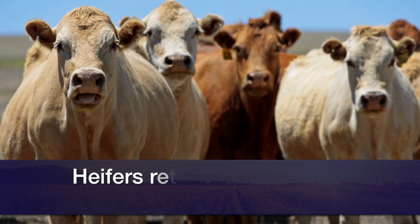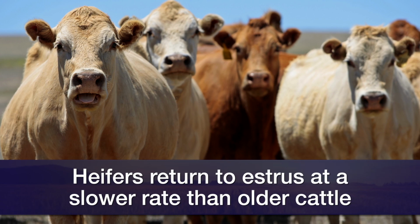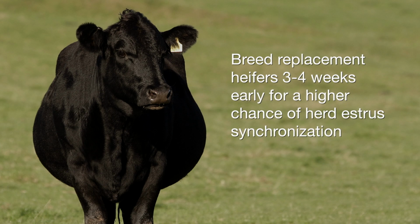Now that seems like a no-brainer because we know that 2-year-olds are slower to return to estrus cycles than mature cows in the herd. That's the reason why many cow herds are situated to where the replacement heifers are bred 3 to 4 weeks ahead of the mature cows to give them those extra days to have a better chance for a high percentage of them to be cycling at the start of the breeding season.